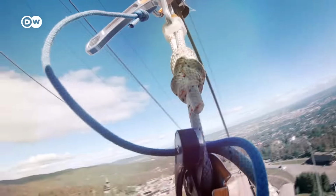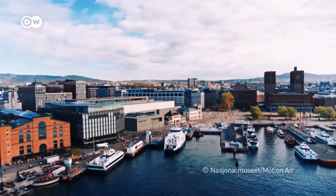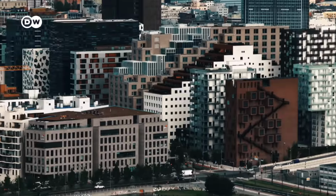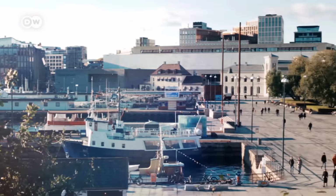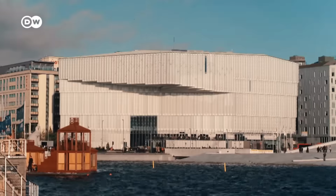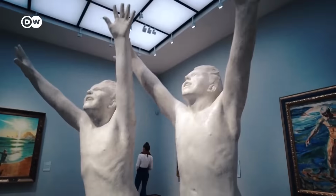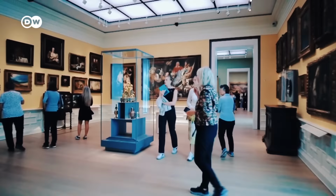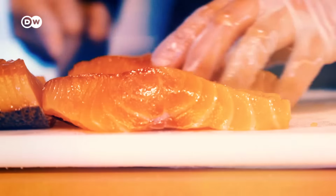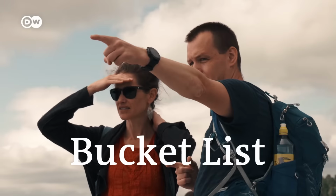Flying off a ski jump in the middle of summer? Where can you do that? Oslo, Norway is one of the fastest growing cities in Europe and a magnet for tourists. It's easy to see why. The Norwegian capital offers spectacular architecture, museums with art spanning centuries, and of course, plenty of salmon to feast on. Here's our travel bucket list for what to see in Oslo.